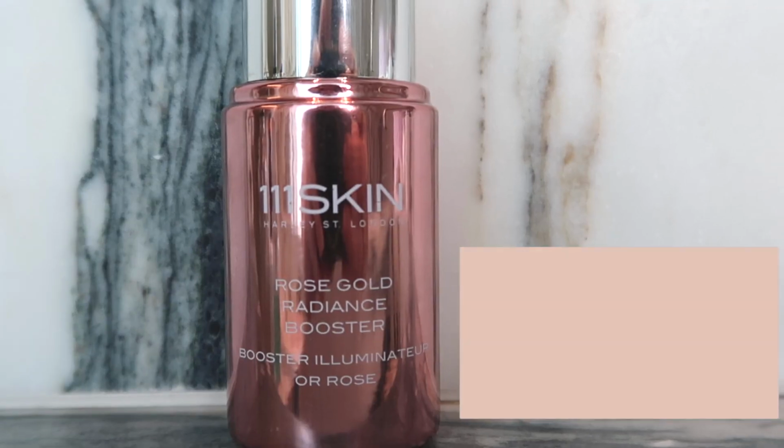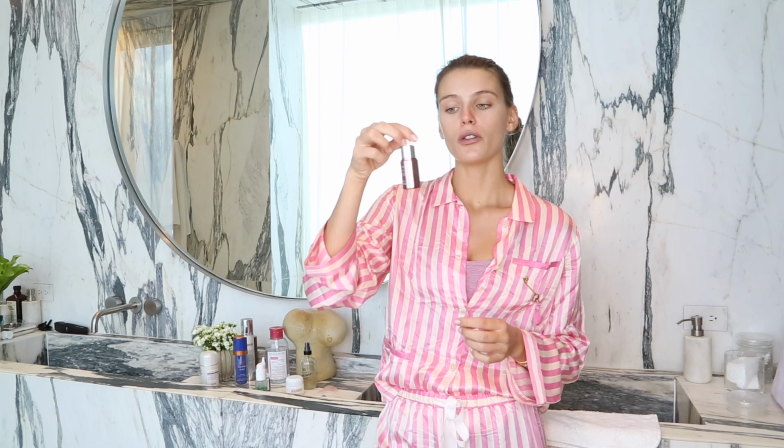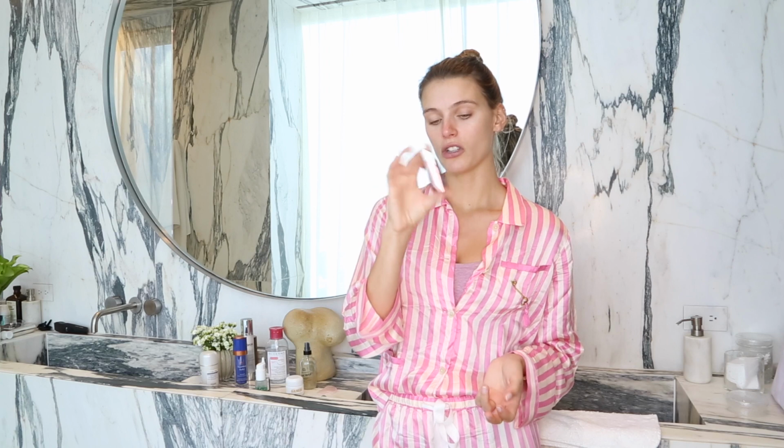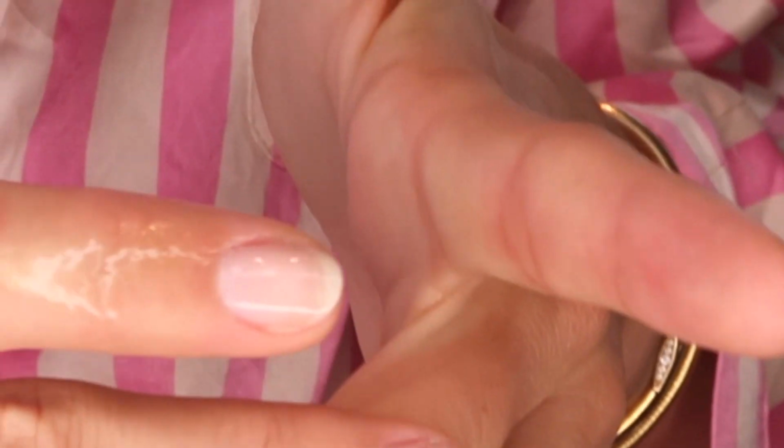Next is my 101 Skin Rose Gold Radiance Booster. This is great for days that maybe I have a photo shoot or a casting or an important meeting, or just need an extra glow. I use a few drops of these. This is kind of like a shortcut to, instead of using the rose gold mask if I don't have time. I love these, they're on the go, super easy. So I'll do a few drops of this. And then I rub this one in.